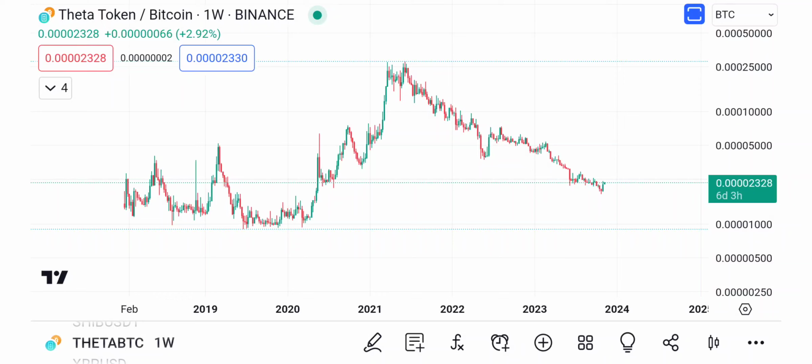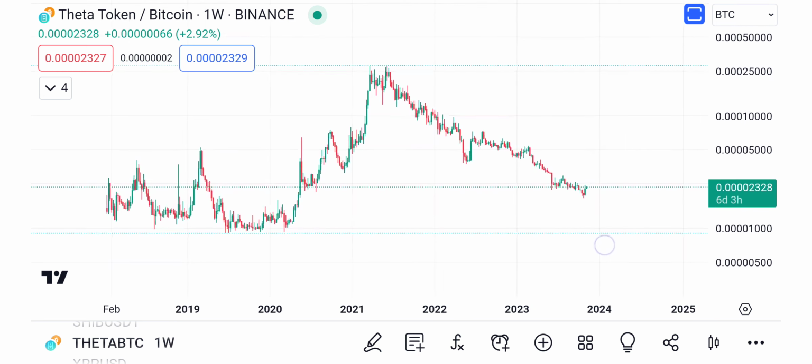Hey, what's up, everybody? Today, I'm looking at the price of THETA, but not in the traditional sense, THETA USD. I'm looking at THETA versus Bitcoin. And I really like what I'm seeing here. Right off the bat, you look at it and think, that doesn't look good. That looks nasty. Well, everything starts nasty before it gets really, really beautiful, right?